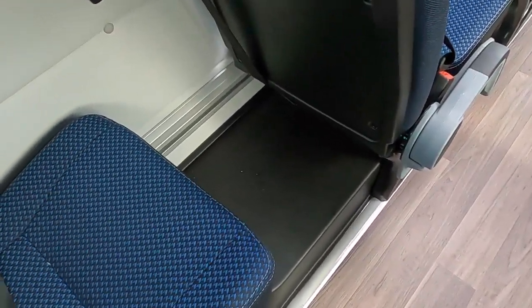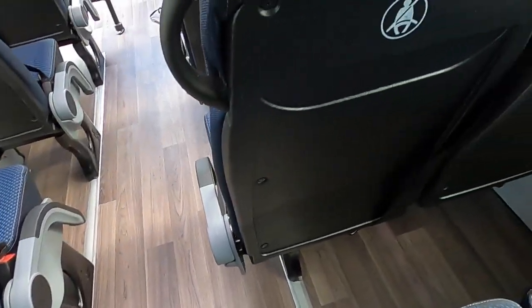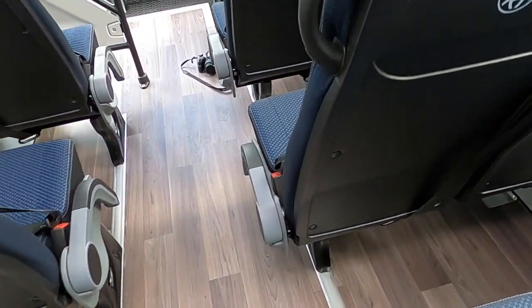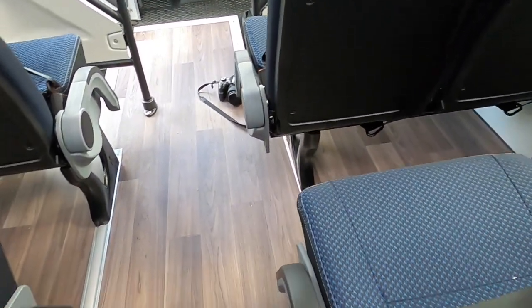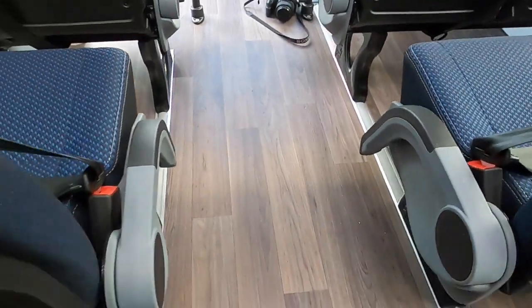The wheel arches don't intrude into the interior too much. Given how much clearance there is on the vehicle, it's not much of an issue. In terms of leg room, I'm 6'2". It's not too bad on the offside. About the same on the near side.